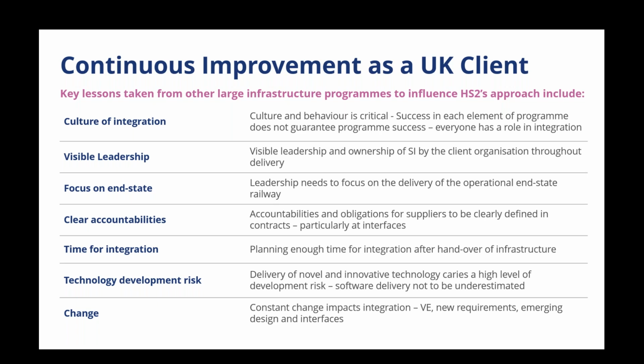Focusing on the end state, as I said, and not losing sight of how individual decisions for contract areas, whether that be main works civils or stations or the track contract, in isolation, could impact the end state operation of the railway through decisions we take in isolation.